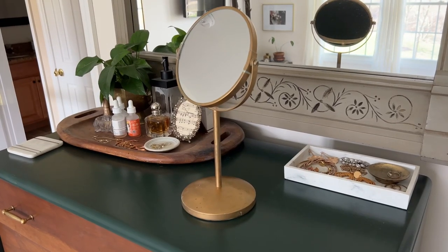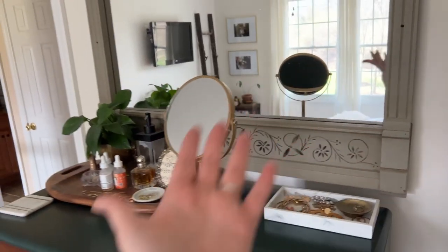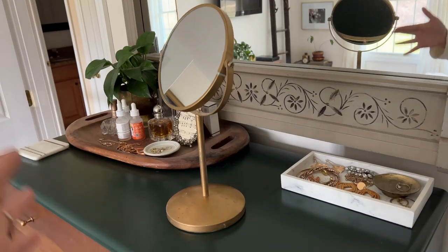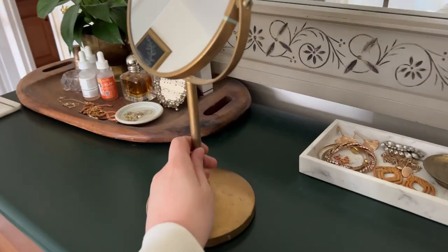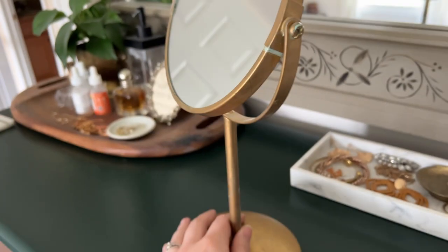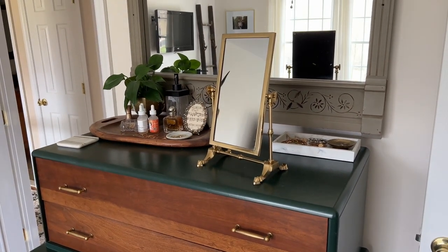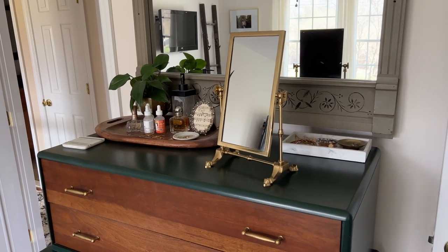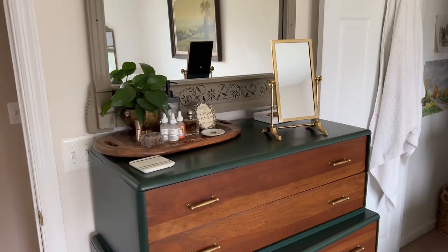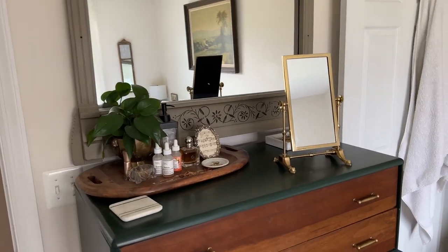So when I get ready, I use this little mirror to do my hair and makeup. Obviously I have a mirror here, but it's just nicer to get a little bit closer. And so this one is older. It's from Bed Bath & Beyond, and it used to be a blue color and I made it gold myself. But can we just, I mean, how much better is this? Just look at it. What an upgrade. I'm so excited about this mirror.